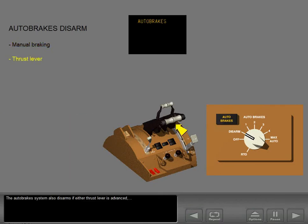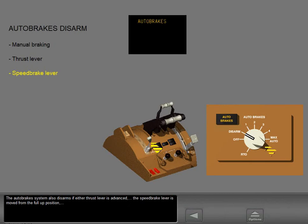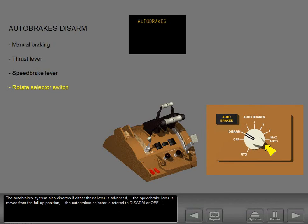The auto brakes system also disarms if either thrust lever is advanced, the speed brake lever is moved from the full up position, the auto brake selector is rotated to disarm or off, or system faults occur.